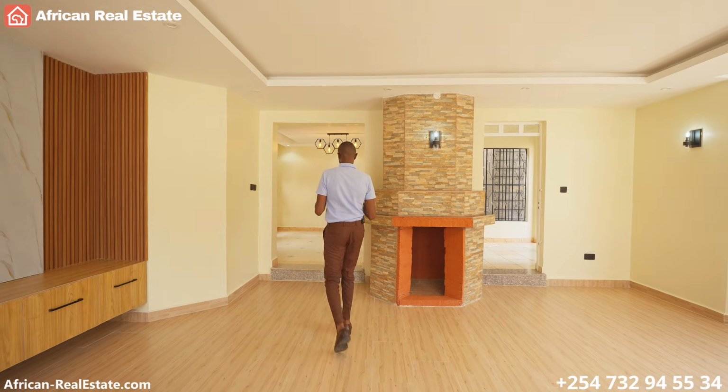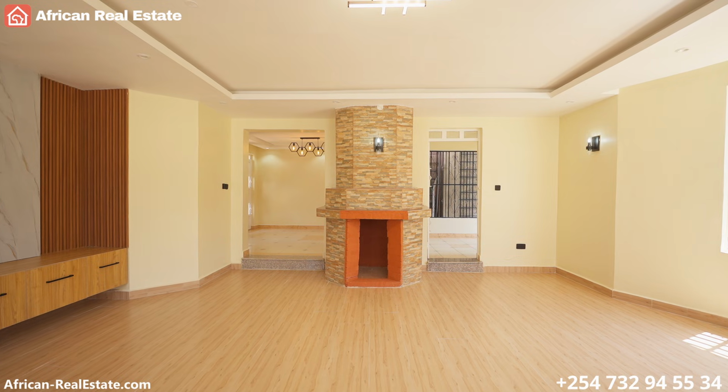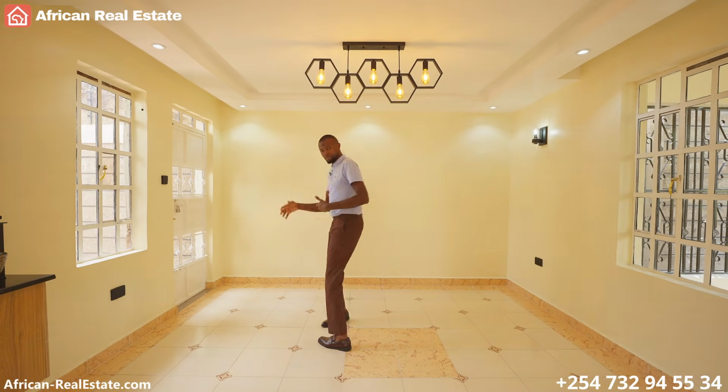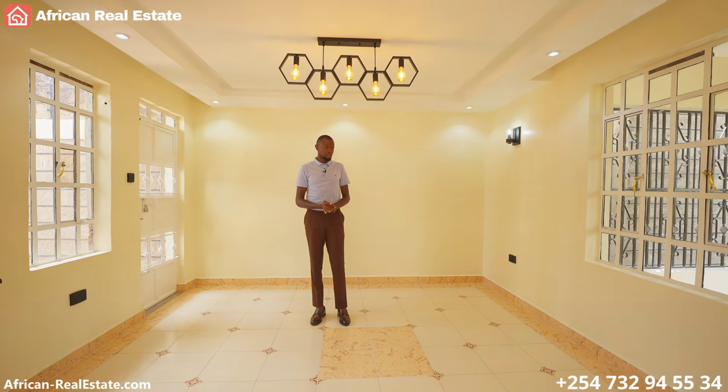This unit has adopted a closed plan design, which is more of British. The other homes that we usually see that are open plan, those ones are adopting an American design. So this one is more of our colonizers, if that's how it should be said.